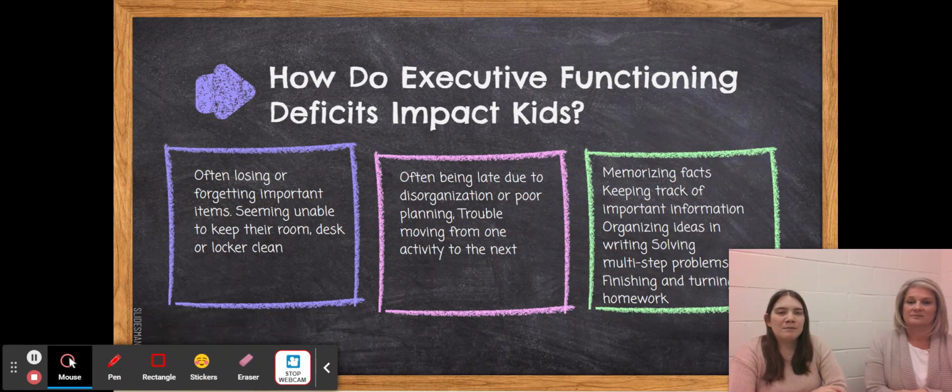Another area that impacts kids who have executive functioning deficits is when they're often late due to poor organization or poor planning, or they have trouble moving from one task to the other. If they get so engrossed in their video games or in the book they're reading that they lose track of time, that would be an executive functioning deficit and a way it impacts our kids.